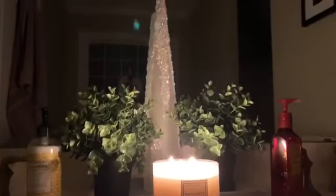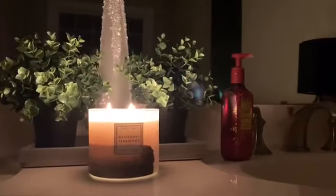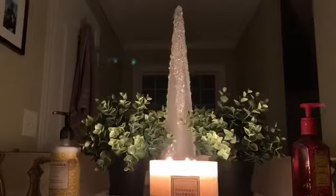Just adding a couple of accessories to my master bathroom has made taking a bath so peaceful and tranquil this holiday season.